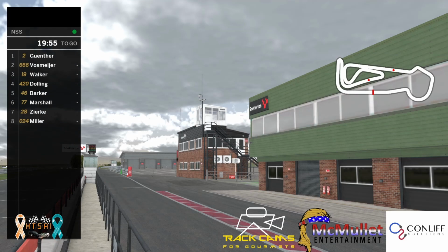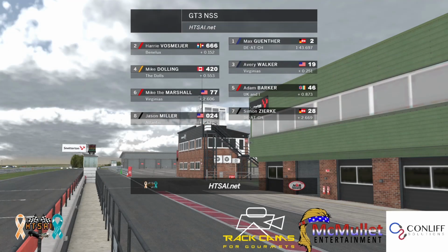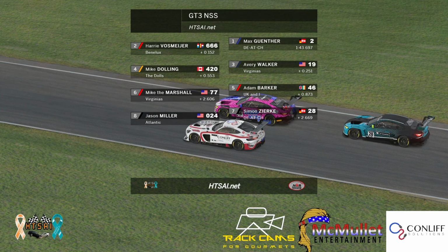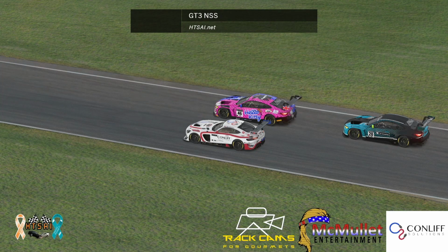All right, ladies and gentlemen, here we go for race number 1 at Snetterton. Max Gunther and Harry Volsmeer on the front row. Avery Walker and Mike Dolling have the second row. Adam Barker and Mike Marshall on the third row. Simon Zierk and Jason Miller round out the top 10 here this morning.